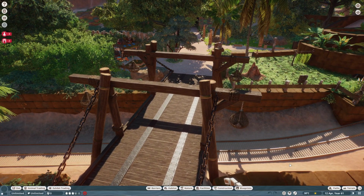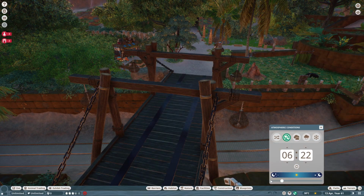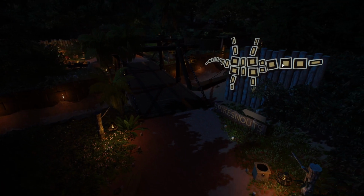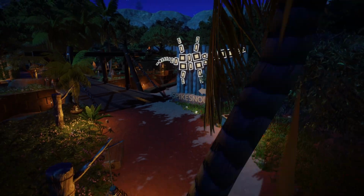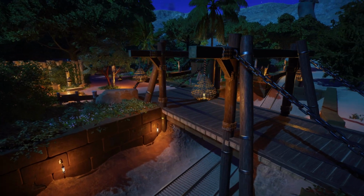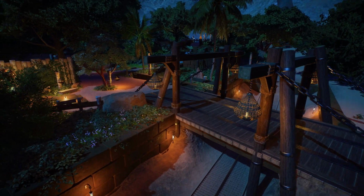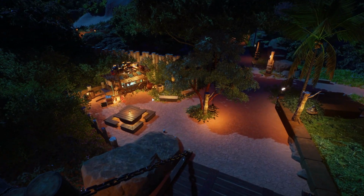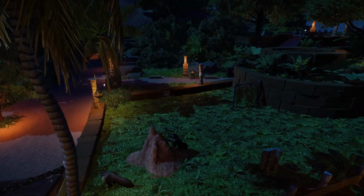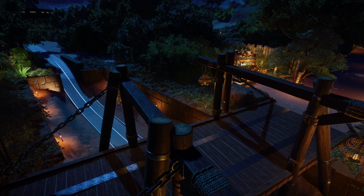This area also looks really nice at nighttime, I feel like. It just has lots of lights everywhere. Of course, this sign is lit up too. But the bridge looks really good, and then the nice little seating area there. I just think everything turned out really cool. Super happy.